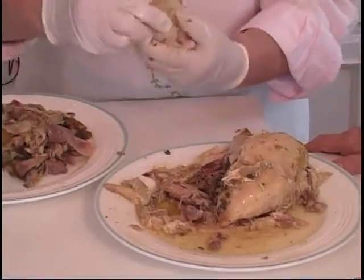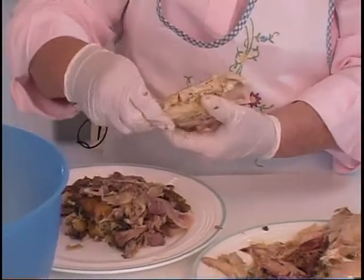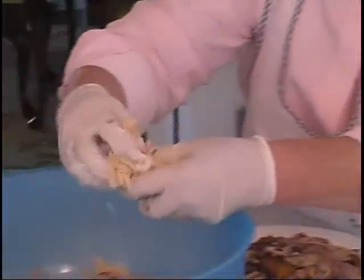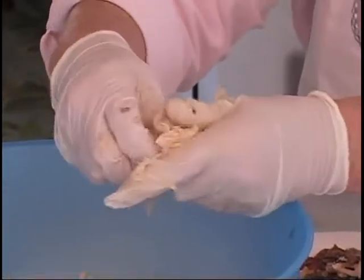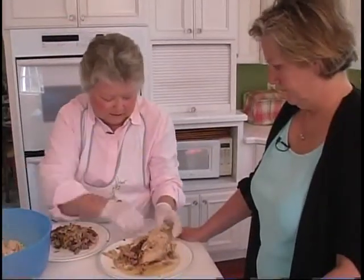Now here's the breast, and I go through it and take anything off that you think will be a little crusty if the crust is moved. And then I just take this breast like this. And you can do that because it's still warm. It really still flakes nicely warm, and it's still very moist. So you just take it off, and this is how I can pick that many in so short a time.